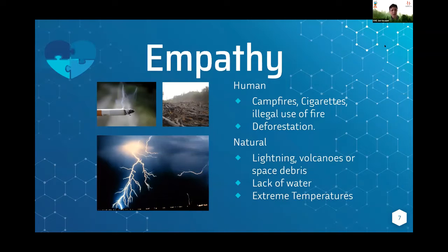The main two causes of forest fires are either made by humans or by natural factors. If it is human-made, it is because of campfires, cigarettes, illegal use of fire, and deforestation. If it is natural, it is because of lightning, volcanoes, space debris, lack of water, and extreme temperatures.